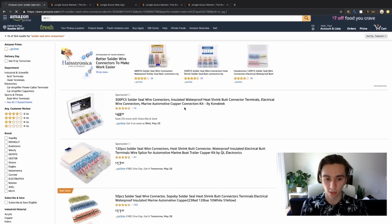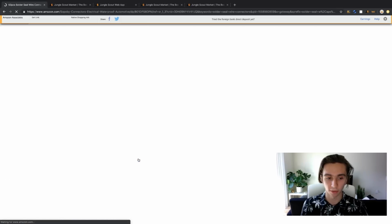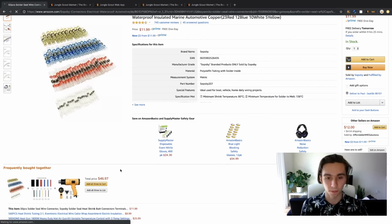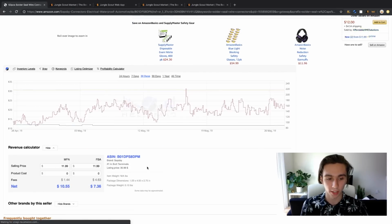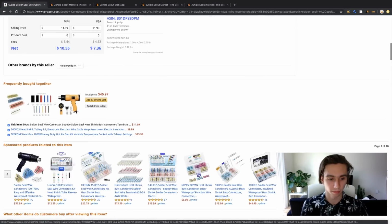So what I always like to do is we'll go to the guy with a ton of sales. So big sales history, right? Probably selling for a couple of years. And what's frequently bought together? Okay, so frequently bought together is the heat gun and the heat shrink tubing.